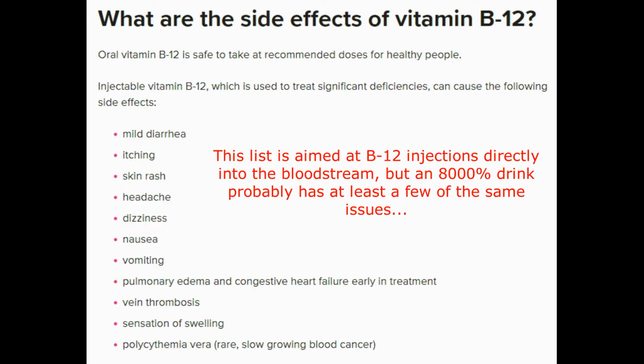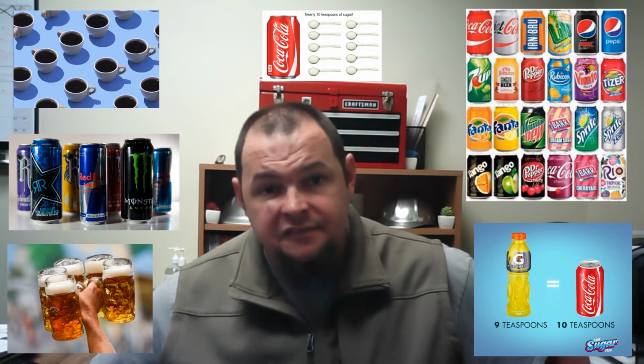Mild diarrhea, itching, skin rash, headache, dizziness, nausea, vomiting, pulmonary edema, congestive heart failure early in treatment, vein thrombosis, sensation of swelling, and some big word, rare slow growing blood cancer. Blood cancer. And this is what you want to drink? Stop. Get away from this. Get away from all of these accelerants for your body. You need water. And if you're wondering why, especially as a young man, I just need me a 5-hour energy drink, or I just love drinking me a Monster.